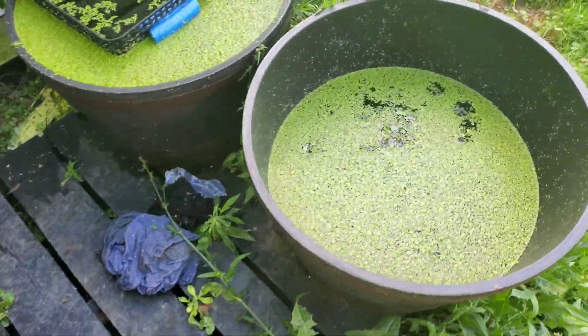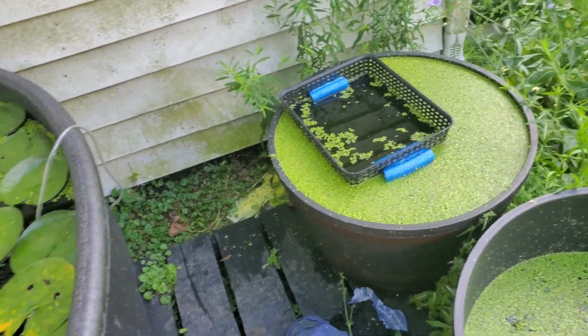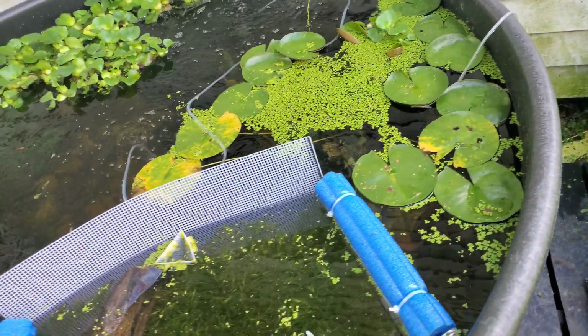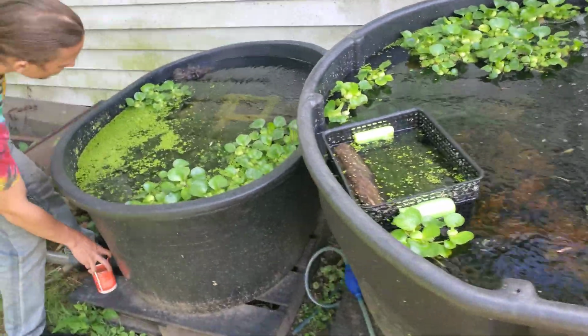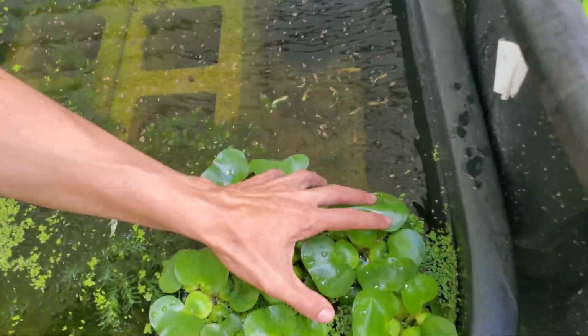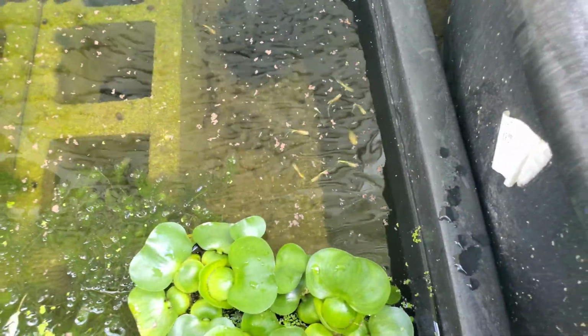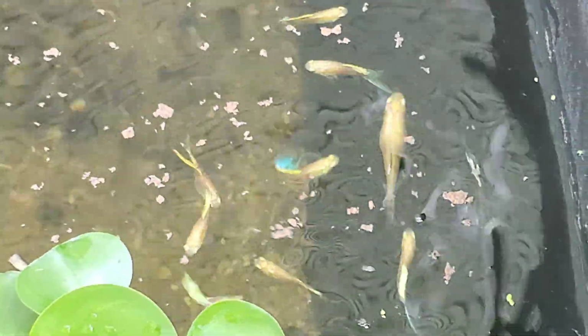You said these are empty right now? Yep, just duckweed right now. The far one, all the water comes off the roof and floods it. Anything in this one? Yeah, these have the swordtail guppies. They're all over here right now. Oh yeah. And you just got these from Mob Guppy? Yep, he's in Missouri. Nice. His YouTube channel as well.